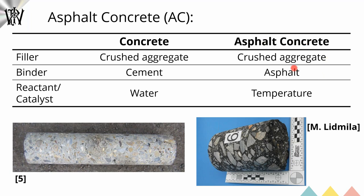In asphalt concrete, you can see the same thing. We have the crushed aggregate grains here in gray, and around them is this black material, the asphalt. But instead of adding water, we just use temperature. We heat the asphalt up, it becomes liquid, it wraps around the grains, we put it in formwork and let it cool down, it hardens, and we have asphalt concrete.